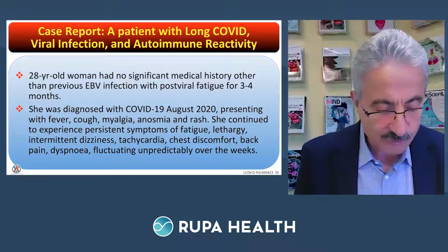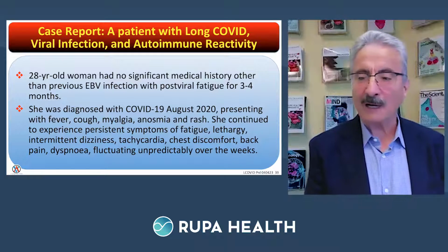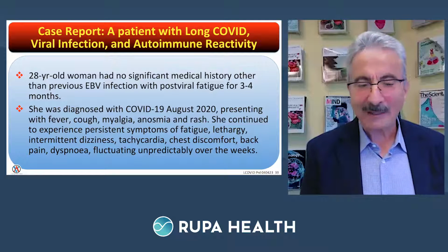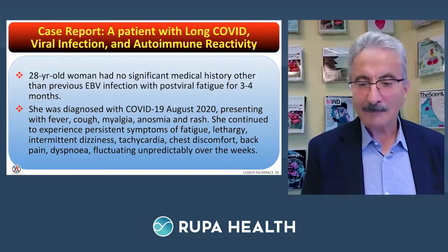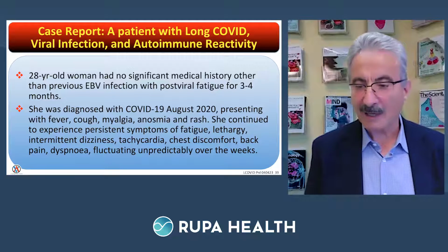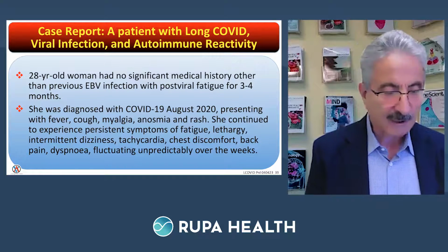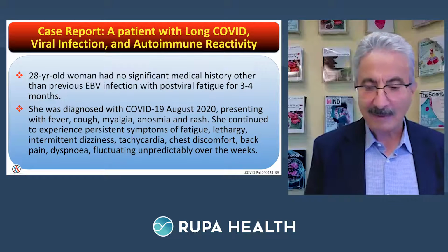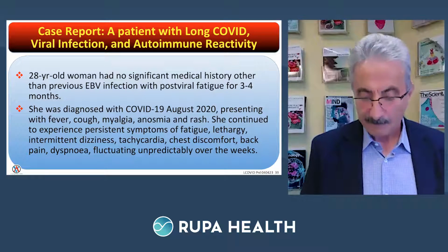So with that introduction, I would like to share with you a case report of a 28-year-old woman with no significant medical history other than previously having had EBV infection and some kind of fatigue which lasted 3 to 4 months. She was diagnosed with COVID-19 in August 2020, presenting with fever, cough, myalgia, anosmia, and rash, and continued to experience persistent symptoms of fatigue, lethargy, dizziness, tachycardia, chest discomfort, back pain, and these symptoms were fluctuating over several weeks, appearing back and forth.